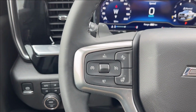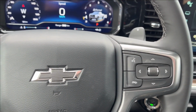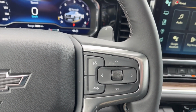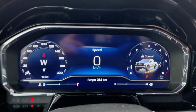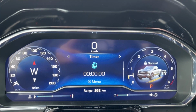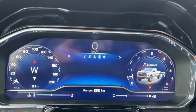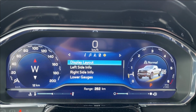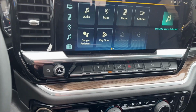Left side of the steering wheel will be your cruise control, forward collision alert, and heated steering wheel. The black bow tie. And the right side will be your voice recognition and odometer cluster control with 2 paddle shifters right behind. For the odometer, it's all digital. You can access all of your vehicle information, including your gauges, your trip information, adaptive cruise, as well as you can access audio, navigation, phone connectivity, and other settings as well. It's going to be push to start.